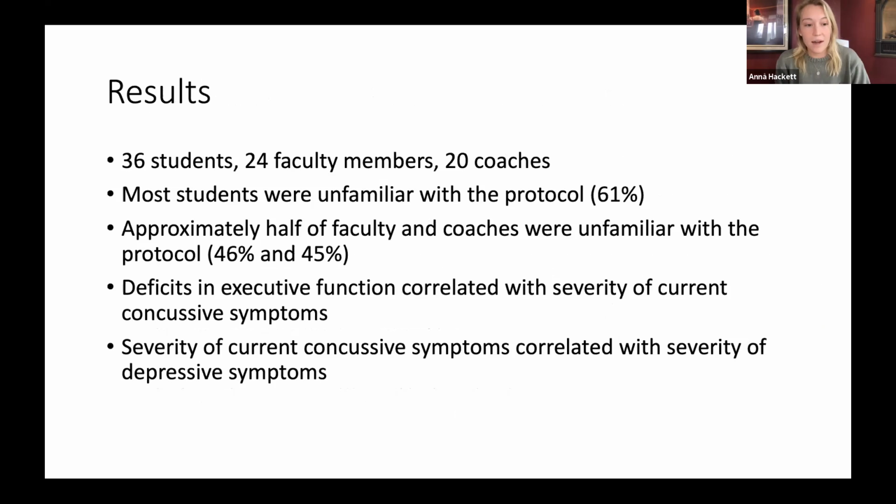In the study, we had 36 students, 24 faculty members, and 20 coaches participate. And what we found is that most students were unfamiliar with the protocol. This was 61% of the students that we surveyed were not aware that there was a protocol in place at Trinity. Also, approximately half of faculty and coaches were unfamiliar with the protocol. This was 46 and 45% respectively. So it's clear that there needs to be further education on the existence and the enforcement of this protocol at Trinity College.